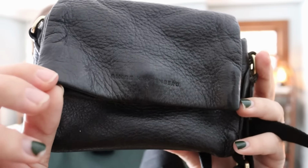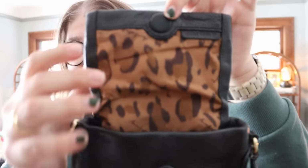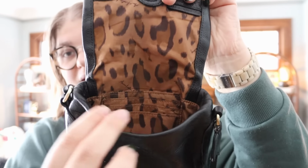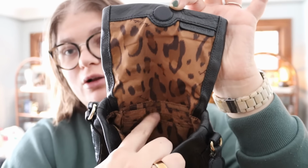This is from the brand Amy Kestenberg, which I have found and thrifted quite a few times, and it usually sells pretty well for me. It has a little bit of a cheetah print, leopard print interior, and also has the Amy Kestenberg logo printed across the inside. Got some little card holder spots.